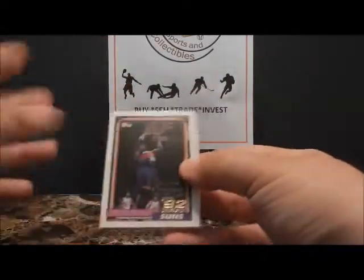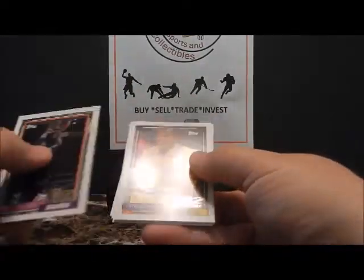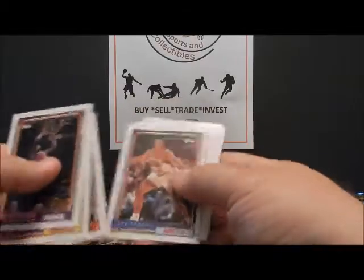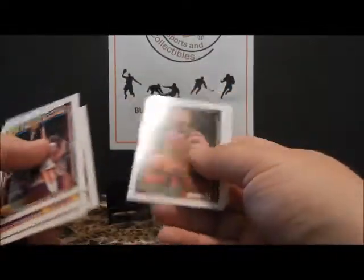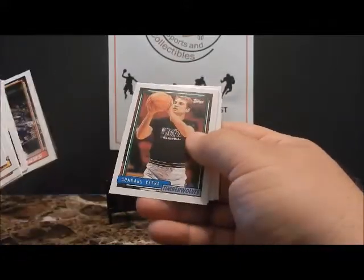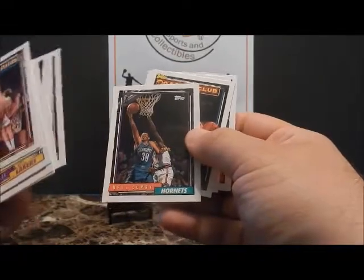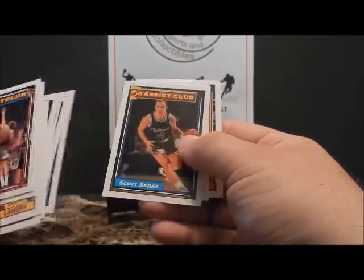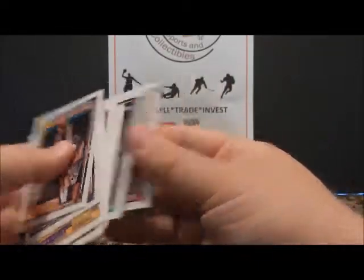But these were also, similar to the 92 Topps baseball and football, they kind of use a basic design. And then had just, if it was a draft pick, little gold foil. So Reggie Smith, Tate George, Blue Edwards. So here's my gold, and gold Terry Cummings, Stacey King, regular Terry Cummings, Walter Bond, J.R. Reid out of Carolina, Dell Curry, Steph's dad, great shooter. A lot of people don't know he was really underrated. Playing on the Charlotte teams with Larry Johnson and Alonzo Mourning. He's a great shooter. Scott Skiles, great assist man. There's Larry Johnson, that's just considered second year, and Sam Mack.